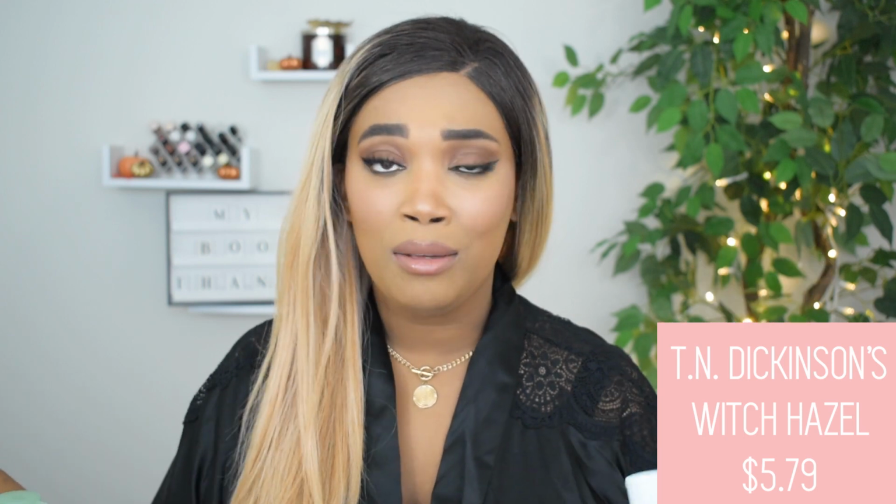But on top of that, it's also an astringent, so it kills all the bacteria on your skin. It gets rid of any traces of makeup that might have been left over without over drying or making anything feel really tight. So I really do like this product. It's so affordable. I think it's only like $3 at the store, so not a big investment.